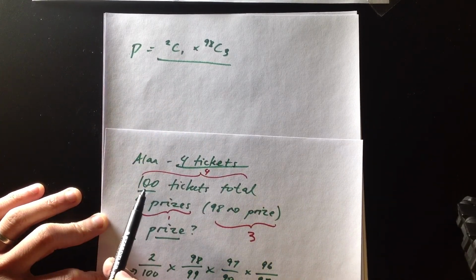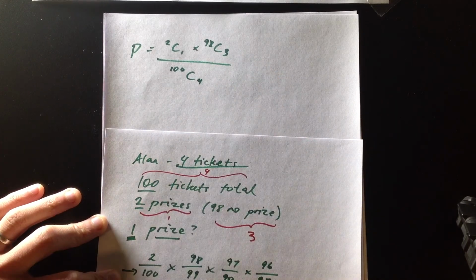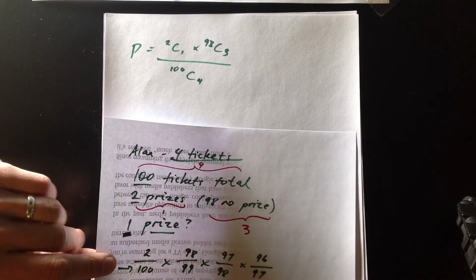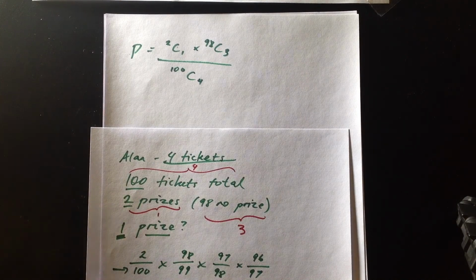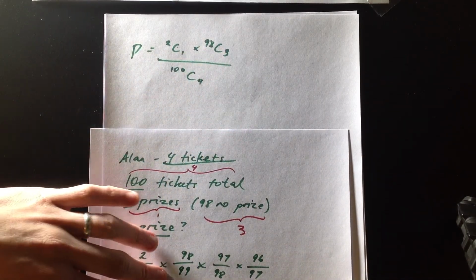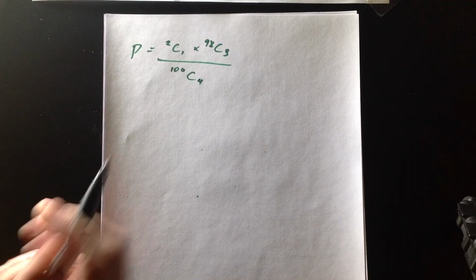Well, the total number of outcomes comes from the 100. Out of that 100, I have to choose 4. Okay. Now, you could plug that into your calculator and you could get the answer out. But just for the sake of it and to illustrate how these really are doing the same thing, let's go ahead and evaluate, well, what's this choose notation about, nCr? What does it actually give us in terms of factorials and that kind of thing?